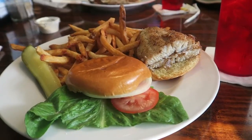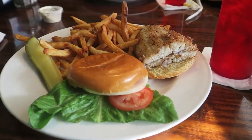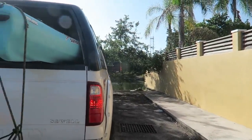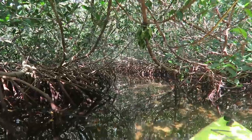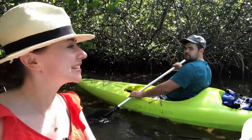We tried the Shanna Key Irish Pub and Grill for lunch one day since it was closest to Smathers Beach. It was pretty good. We took a half day to go kayaking in the mangroves of Key West. We launched our kayaks at the end of Riviera Street and headed out towards the bridge. You can enter the mangroves in any opening. It seems like you can get lost in all the little pathways, but they all lead back to the canal anyway.